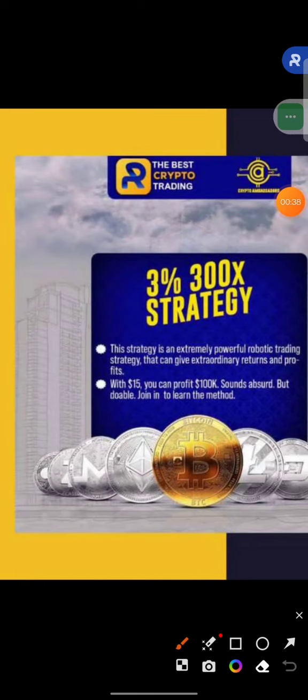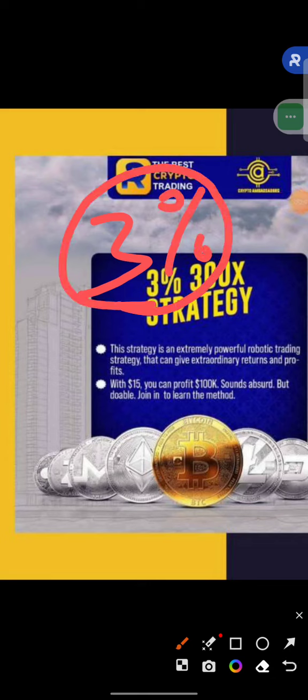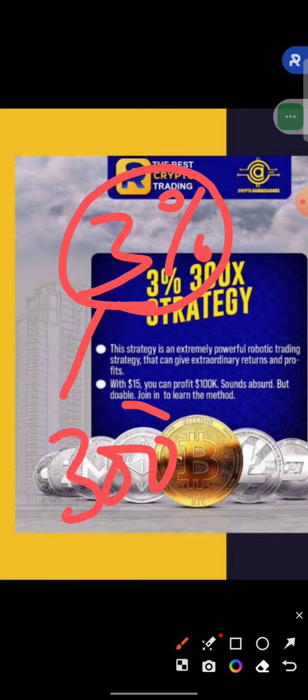You pick a strategy and only take 3%. And only 3%. So we are saying you are taking 3% on 300 successful trades.